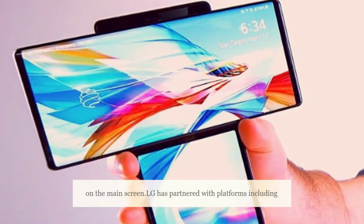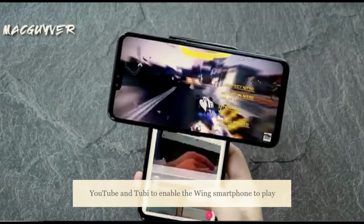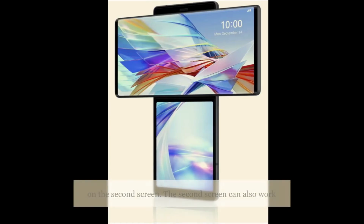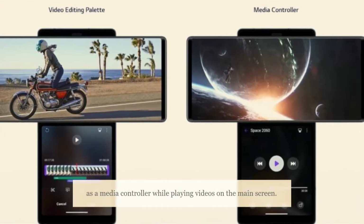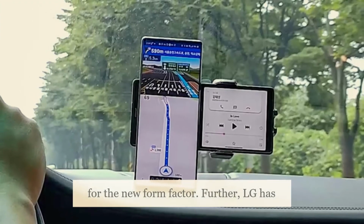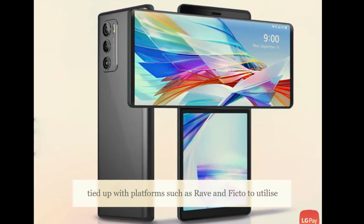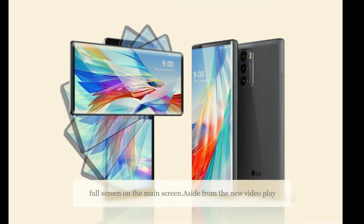LG has partnered with platforms including YouTube and Tubi to enable the Wing smartphone to play videos on the main screen while offering comments or the search bar on the second screen. The second screen can also work as a media controller while playing videos on the main screen. The pre-installed Naver Whale browser is also optimized for the new form factor. Further, LG has tied up with platforms such as Rave and Ficto to utilize the second screen for displaying content while playing videos full screen on the main screen.